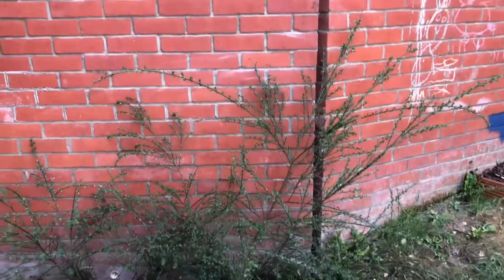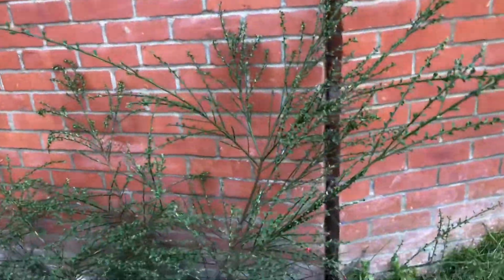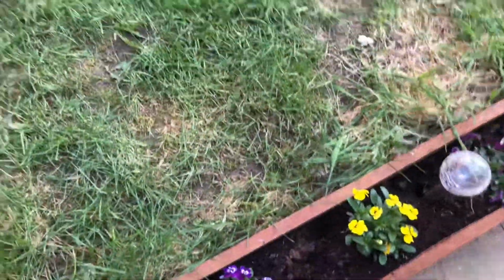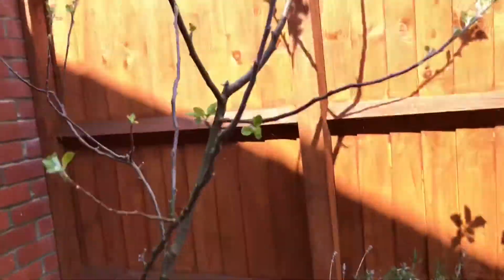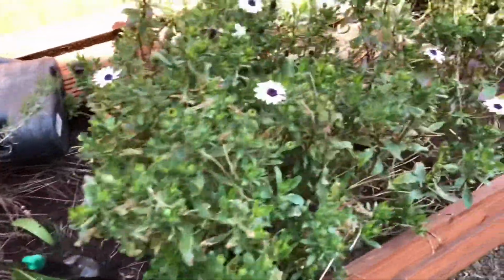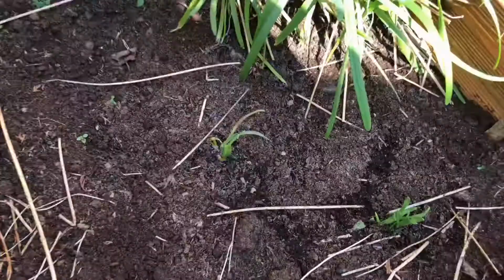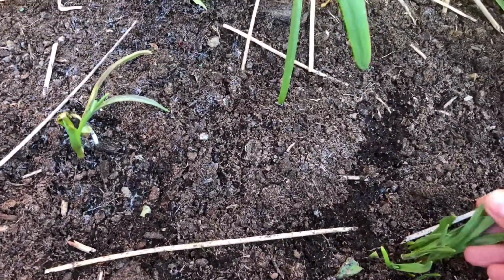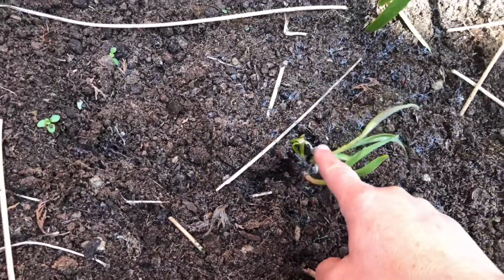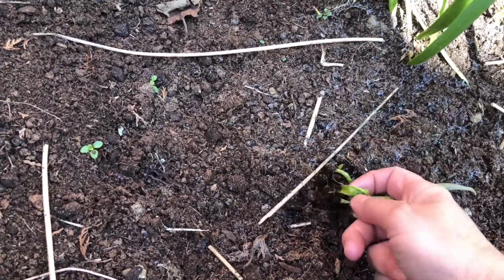Right, so I've just come outside. Let's have a look round here. So everything's starting to grow nicely. Now I've noticed some flowers on here this morning actually. There we are. And these ones are growing nice. Apple tree is starting to grow leaves. And then down here, remember me saying I planted some garlic? One bulb's come through here and the other one there, but it looks like a slug's been at it. Might have to put something down there.